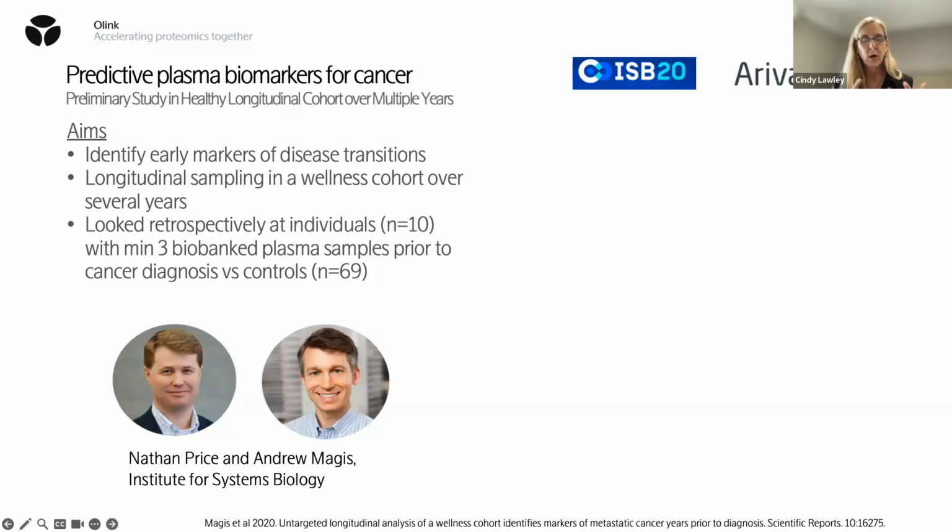So this is from a cohort called the Aravale cohort. The Aravale cohort is a healthy cohort of just under 5,000 individuals that was collected over time with 6-month intervals of plasma collections prior to cancer diagnosis. They had 10 individuals that had biobanked at least 3 samples in the cohort prior to their cancer diagnosis. For those 10, they found matched controls in that database and did longitudinal protein measurements for those controls.